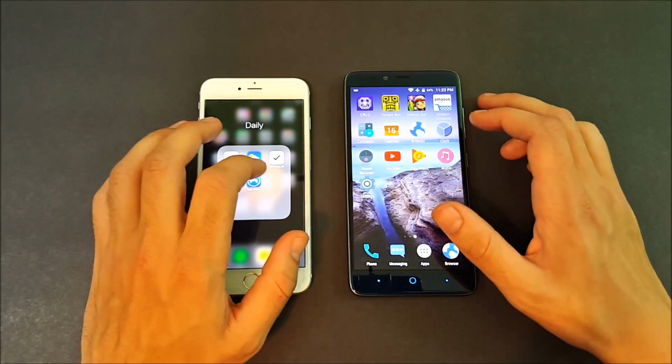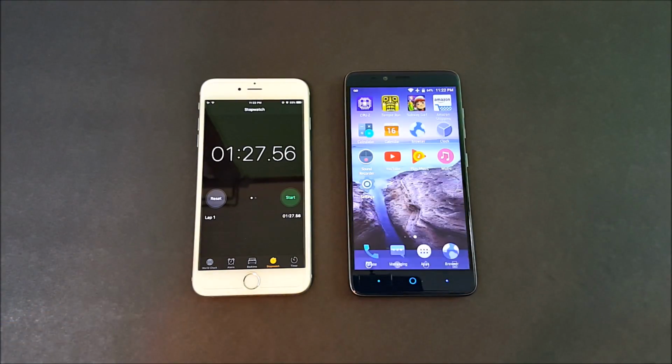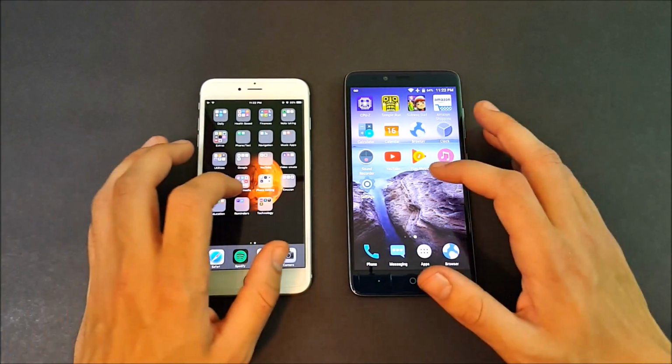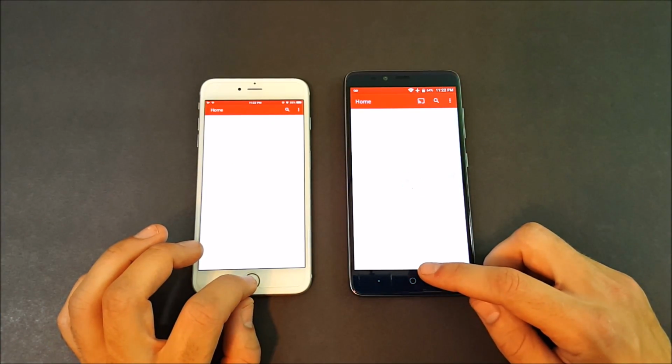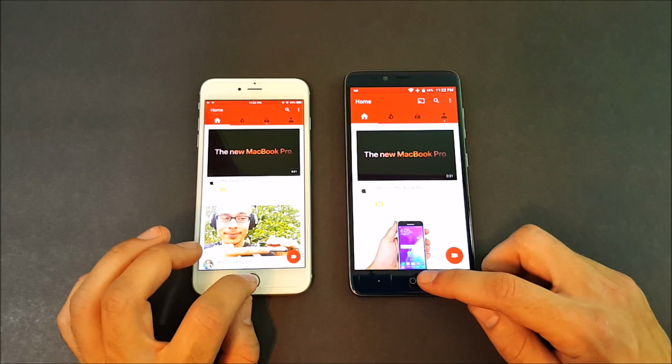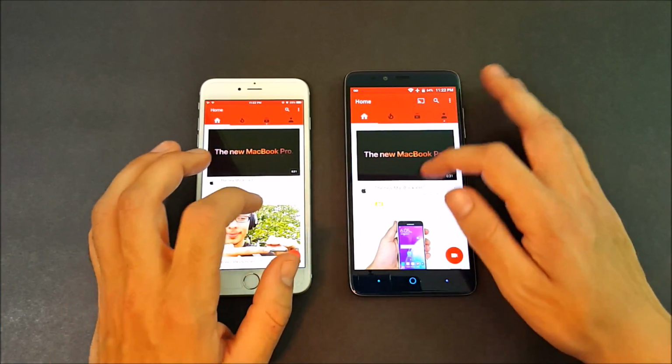So let's go into the clock on both devices. And yes, these system apps aren't going to really change the whole experience. Let's go to YouTube on both devices. Now we're getting into a more Wi-Fi based application. As you can see right there, about the same. So, can you enjoy content on both of these devices? Of course you can.